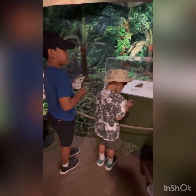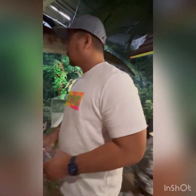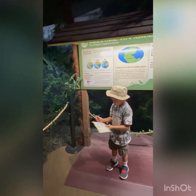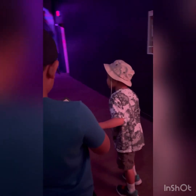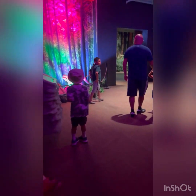I think we're gonna see a raptor. Wait, I found a palm tree over there. A Morgasaurus. What? South America, done. Done.